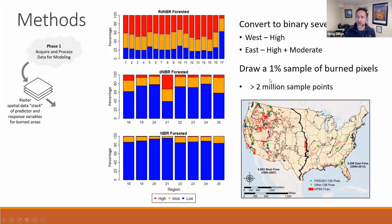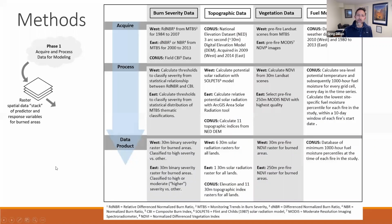Then we took a 1% sample of those burned areas. It's 30-meter pixels, and of those pixels we selected 1% of them, using spatially balanced methods, and also balanced the sample based on the response, the two categories of response. That led to a data set of over 2 million sample points across the West from those burned areas. So that's our response data.